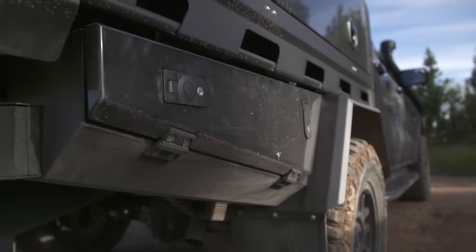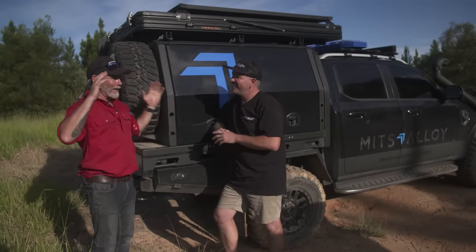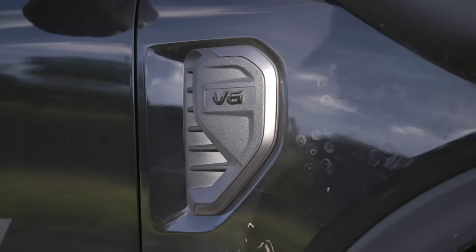Mate, this thing is absolute luxury, isn't it? Ridiculous. It's nice inside. It really is. It's all dark and you sit in there with that nice steering wheel. Yeah, the highway driving with this is second to none.